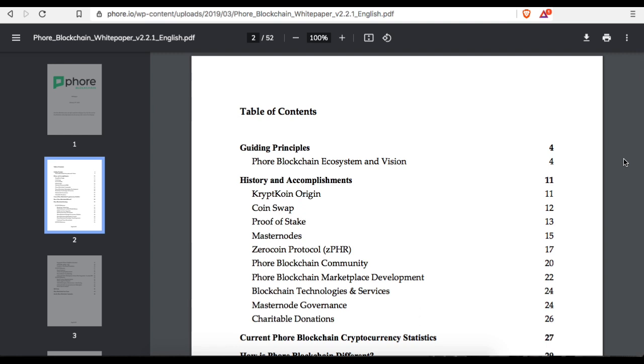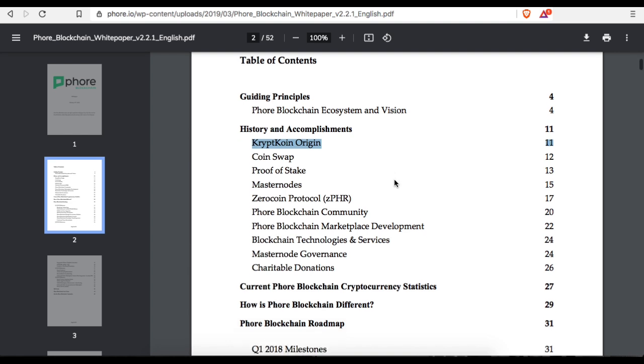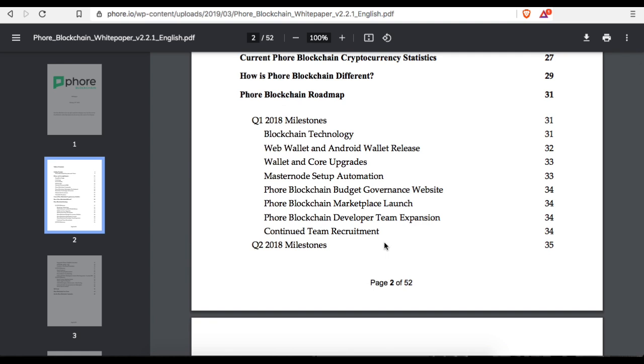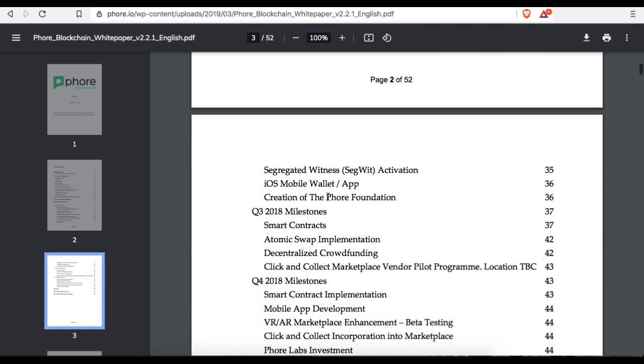They go into detail about everything, right? You can see here history and accomplishments, their crypt coin origin, which we'll talk about in a second. And then they go all the way down to what they're doing today with charitable donations, Masternode governance, and they go all the way back to their roadmap actually when they started. So even though those dates weren't there, in their white paper they actually included, as you can see, Q1 2018 milestones, wallet and core updates. These are all the things that are on their roadmap.